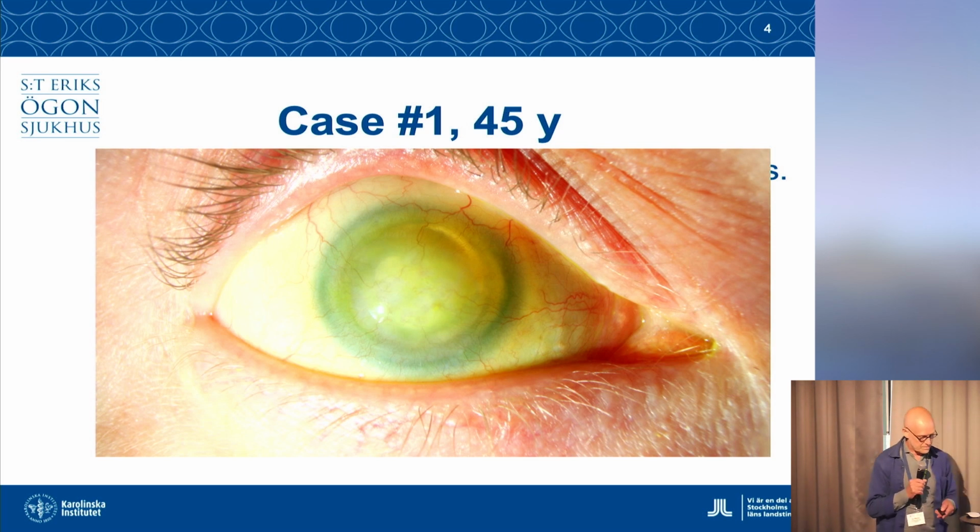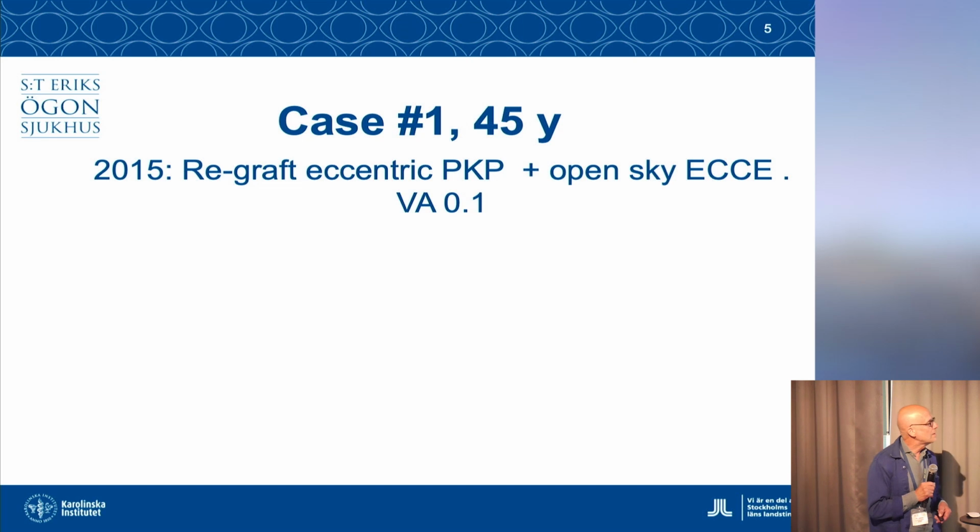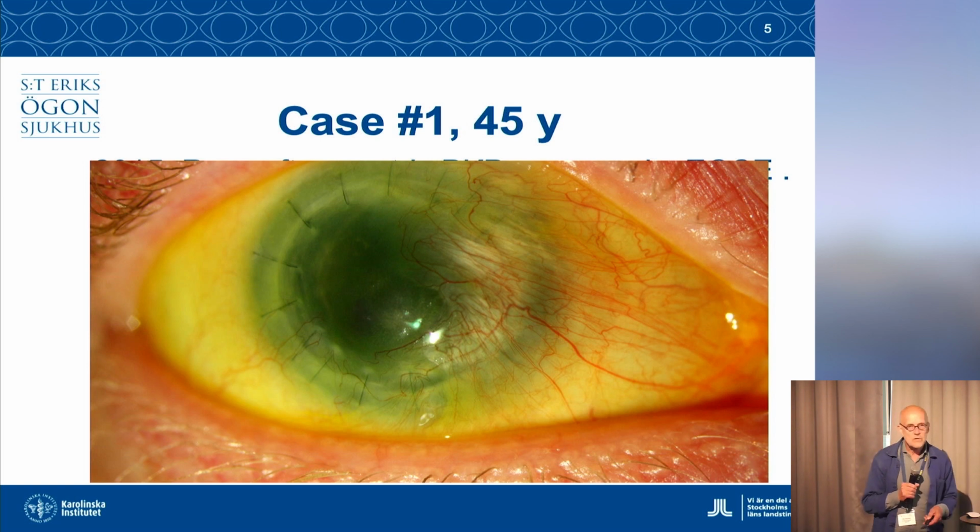And so what was the solution here, so to speak? Well, I tried this eccentric PKP, which means it adds then limbal stem cells. And also she had a cataract, so she had an open sky extracapsular cataract extraction, and it turned out that she gained 0.1 vision. This is 2 years down the road, and her doctor referred her because she was worried about this pannus ingrowth that you see over here. I cannot point to all the screens, unfortunately. Anyway, is this something of concern?